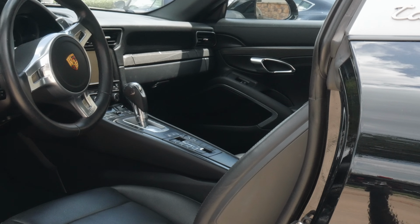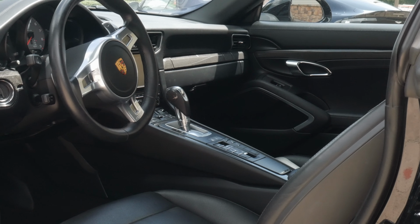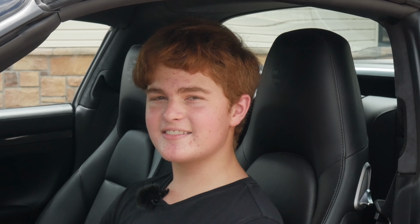Those carbon fiber accents stretch across the entire interior. It's a subtle addition, but it does look nice. This interior is black and also has the Sport Chrono package, which includes this clock up here. I always find it fascinating when I'm sitting in a Porsche interior, they're two-door cars, the cup holder situation.